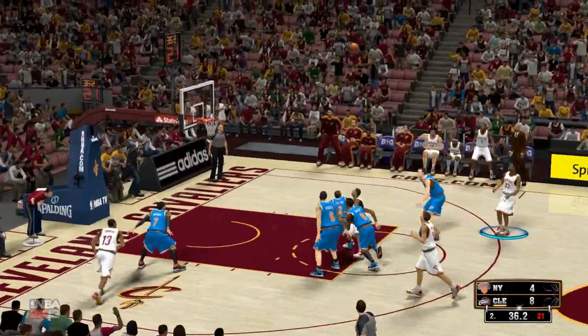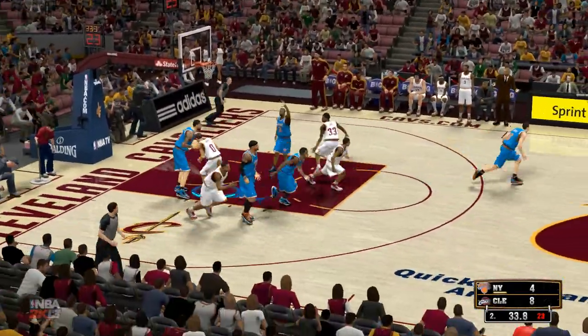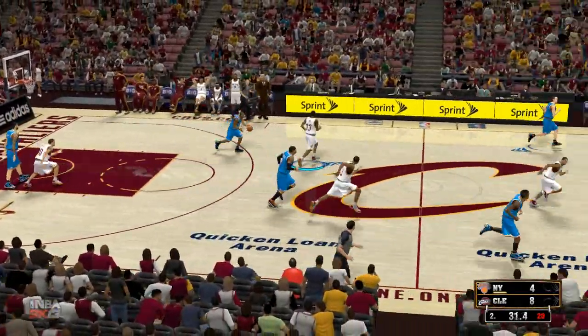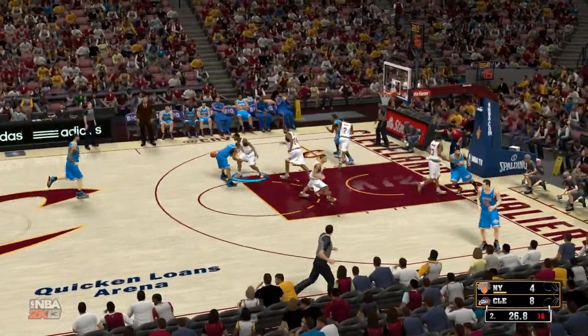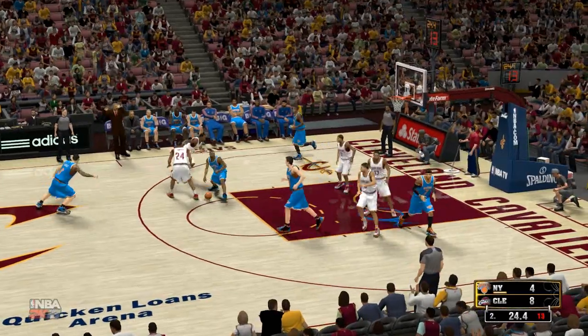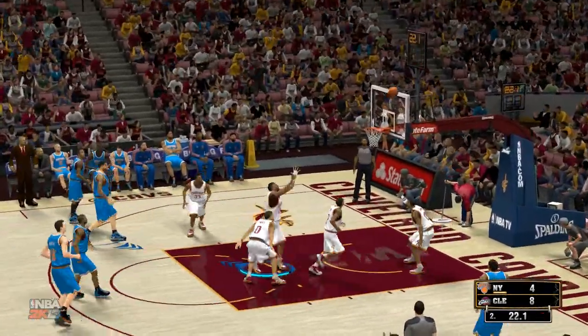A different look now for Cleveland. Tristan Thompson, he's checked in for Varejao. Lonzo G comes in for Waiters. And Kyrie Irving subbed in for Daniel Gibson. Question is, do they go 2 for 1 here? Can they get a good shot in time? That's the question. Here's Felton.